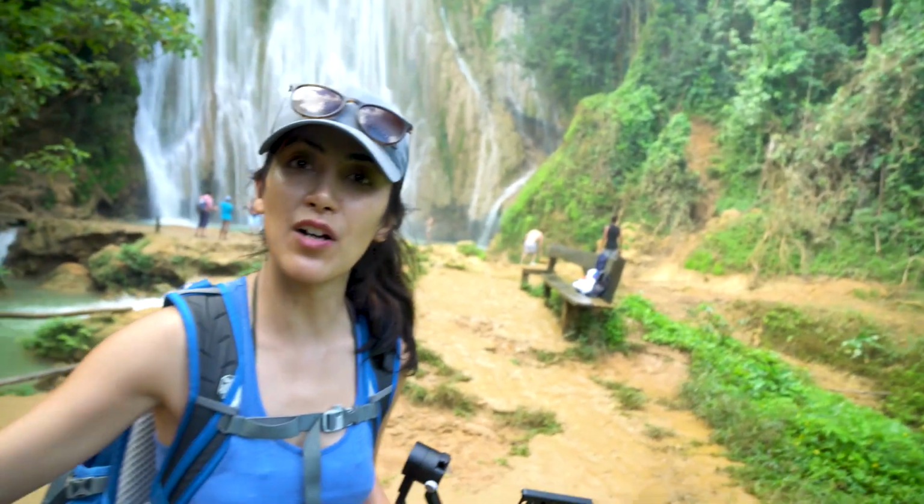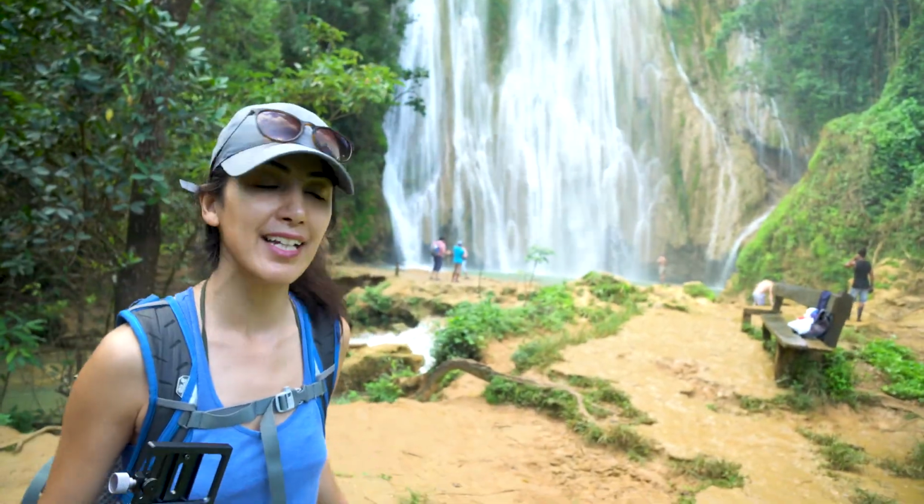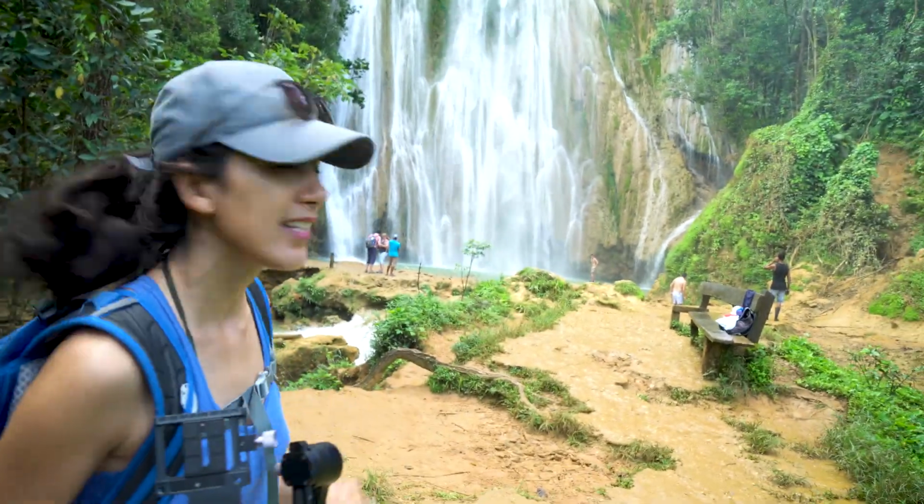We just went down and saw another small waterfall, and now we are back. And actually there's less people, really less people.